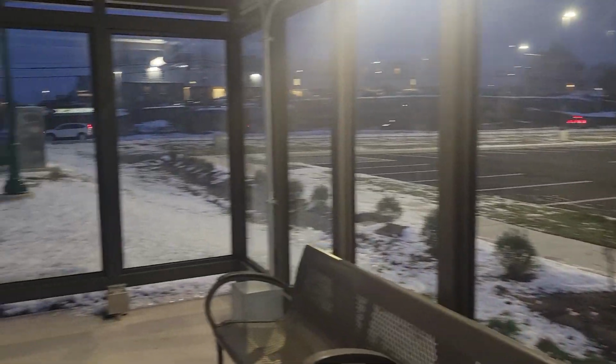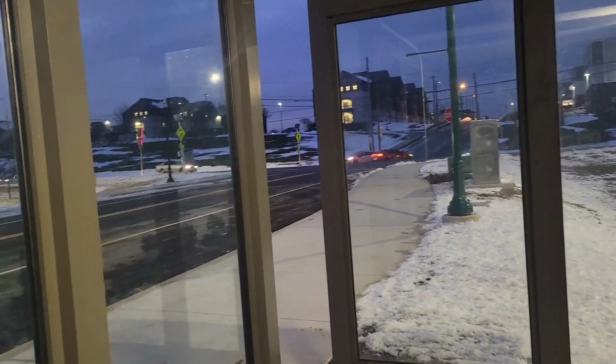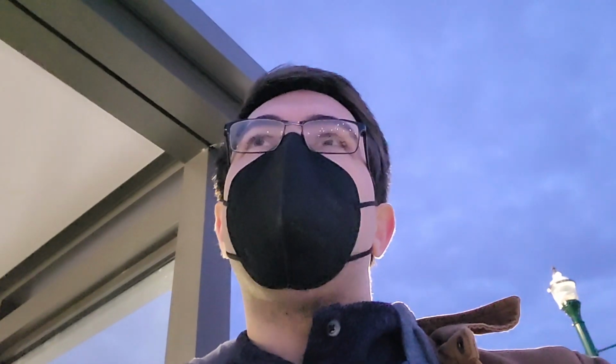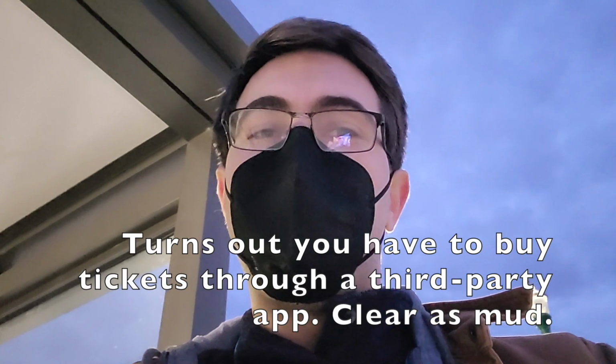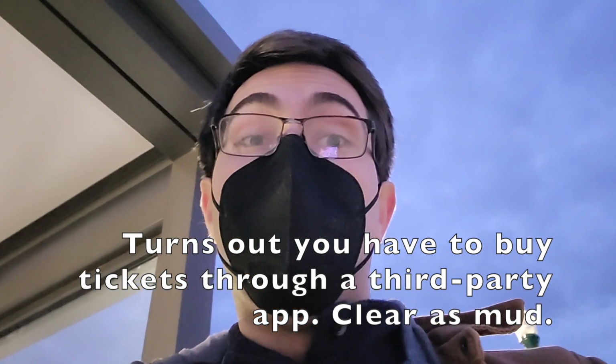I guess they just figured everyone's going to find it on their phone, which I can, but what if my battery was dead? The bus should be coming in a couple minutes, and I'm having some trouble getting a ticket on the app because apparently the only options on the Capital Area Transit app are for an 11 ride pass or a 20-day pass. There's no single ride ticket for some reason. I'll keep looking, but I didn't see one on the obvious part of the app.